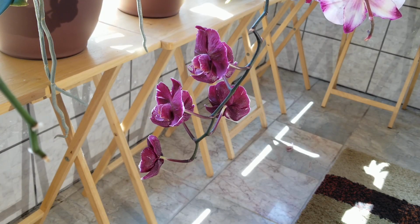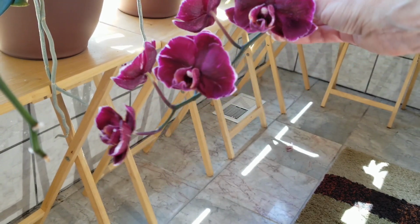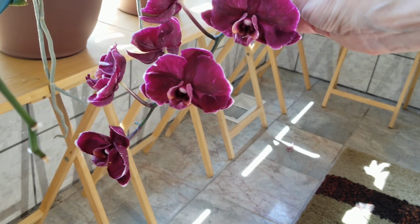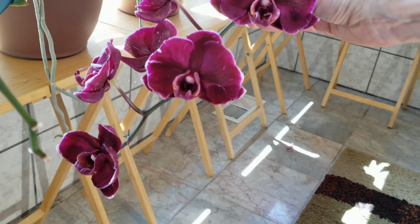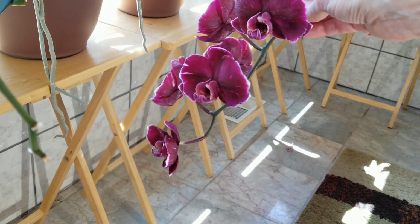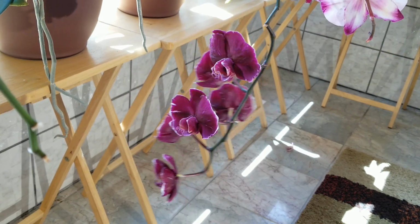And is my Fall Magic Art still in bloom? Yes, it sure is. I have to get a close-up of these beautiful blooms. I hope it does that again this next time that it blooms, because I feel like I've got two plants in one here, because this is Magic Art. Yes, it is. And it also has a primary spike. I'll show you. It's gorgeous.